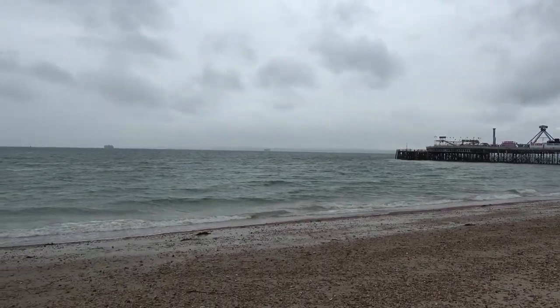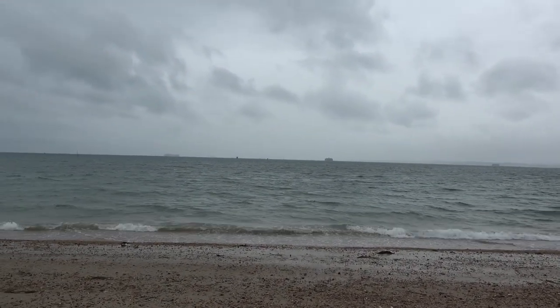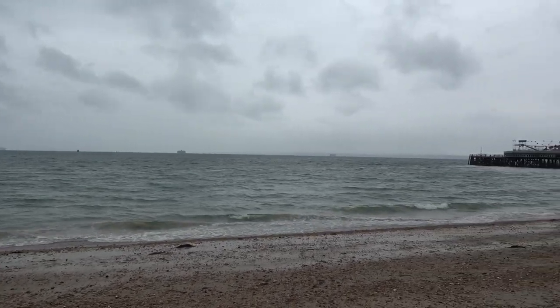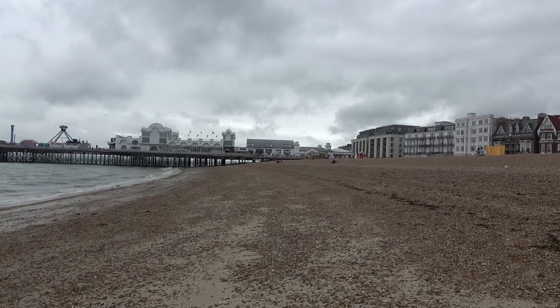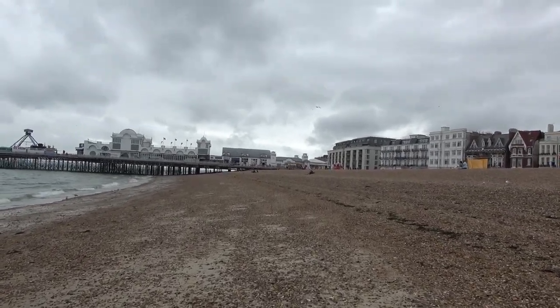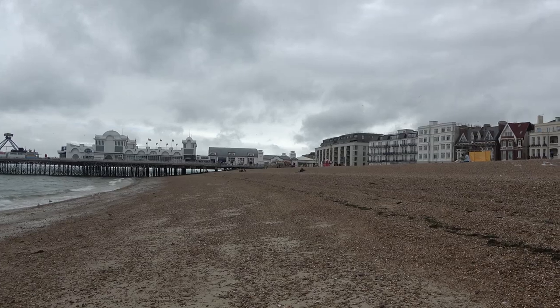And of course, we're only a little bit further down the coast from Clarence Pier, and you get views out there towards the Isle of Wight. And of course, you can just see that over there in the distance. So hopefully it's going to stay dry for us. We will see. Also on the logo for this pier, they've got loads of seagulls on there.